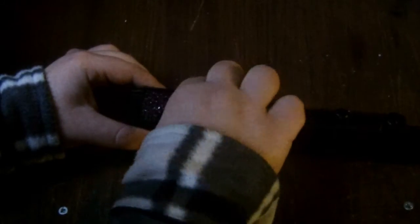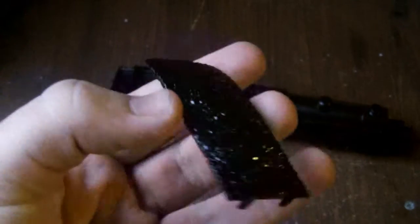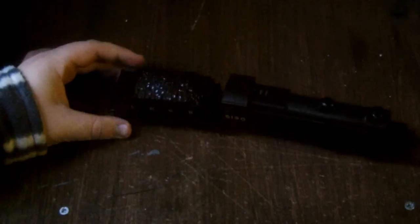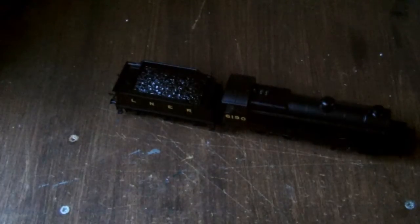But again, if you're going to do that, then why can't you just put it in the tender? I know that's where the chip goes in, but what's stopping them putting the weight in the tender? So that creates a bit of a problem in its own right when adding real coal. In this case, I'm going to have to scatter the real stuff over the top of it. But, you know, it's removable, at least, so I do give them credit for that. But it would have been nice if they had weight in the tender, and not on the top disguised as a coal load. But that's about it for detail, to be honest.